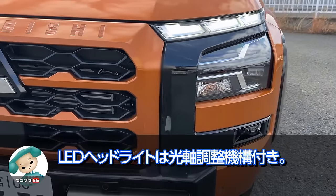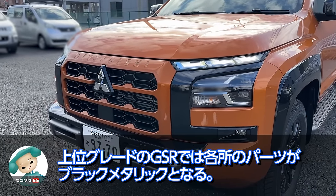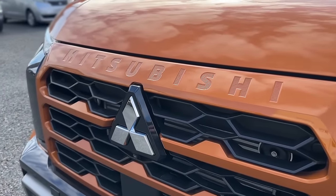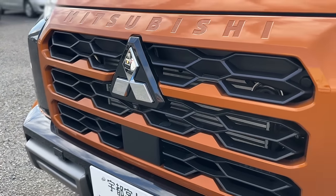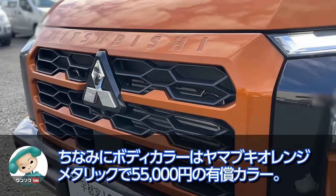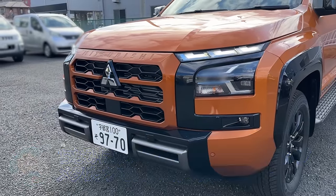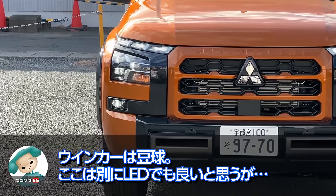It has a U-shaped black panel called the Dynamic Shield. It has the Mitsubishi logo, Mitsubishi Motors, on the tip and the symbol below. The grille is honeycomb mesh and painted in body color, orange and black, which is very powerful. And as for the lights, the blinker is a bulb.